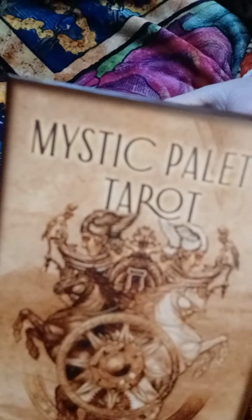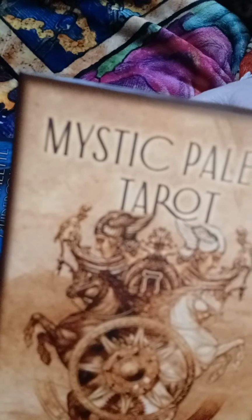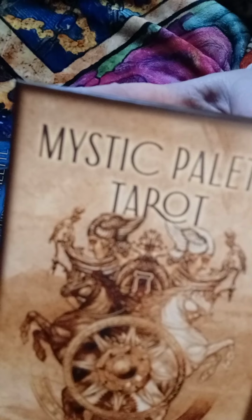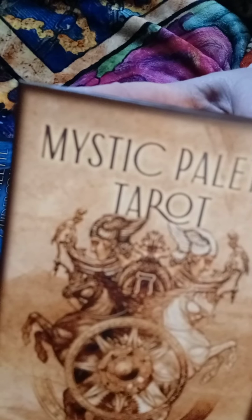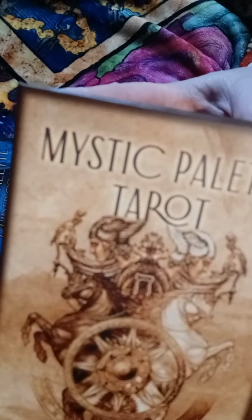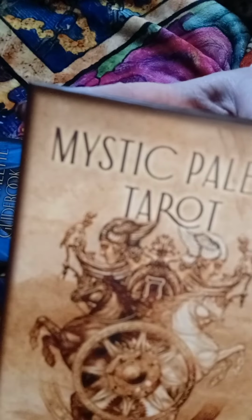Because I did that interview, Ciro had shown me a couple images from this deck, and it was the full color version, and I was just drawn to it immediately. It's kind of funny because this is the first independent deck of Ciro's that I have ever bought. It's just kind of a weird thing.